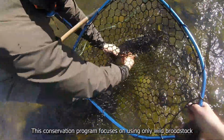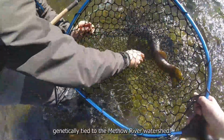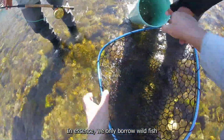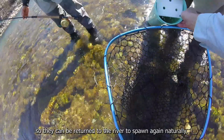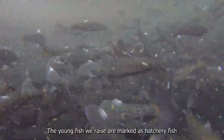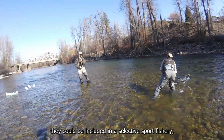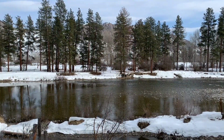This conservation program focuses on using only wild broodstock genetically tied to the Methow River watershed. In essence, we only borrow wild fish, so they can be returned to the river to spawn again naturally. The young fish we raise are marked as hatchery fish before they are released, and when they return, they could be included in a selective sport fishery, used in a stepping stone hatchery program at Wells Dam Fish Hatchery, or allowed to spawn in the wild.